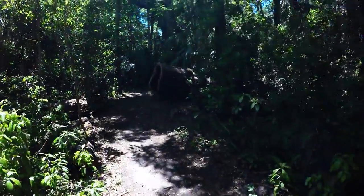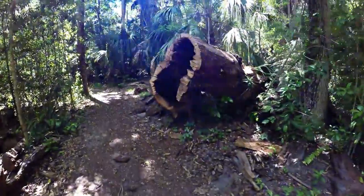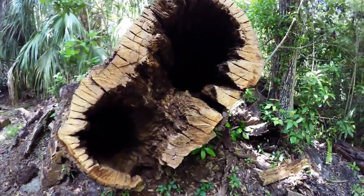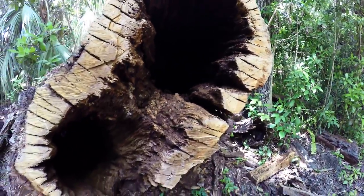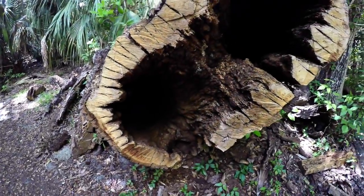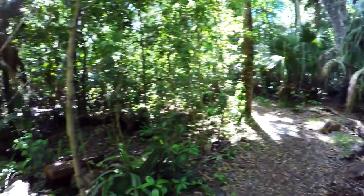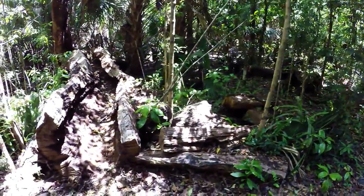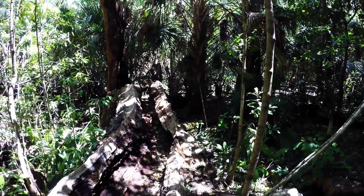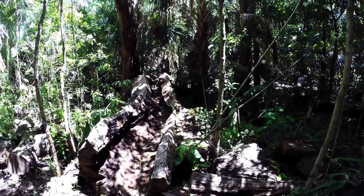How about that? This is a perfect example of what ends up happening to a lot of those trees. They start decaying on the inside, even though they look healthy, like that oak over there. This is what it looks like inside, and eventually it crumbles, it falls. But that being said, how cool is this? It's really, really cool. It's almost like a little bridge going off.